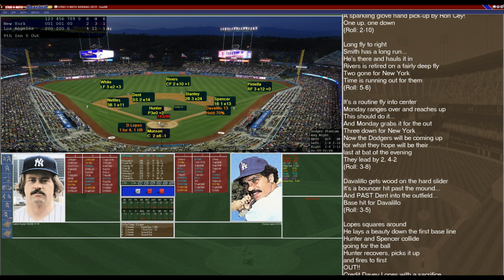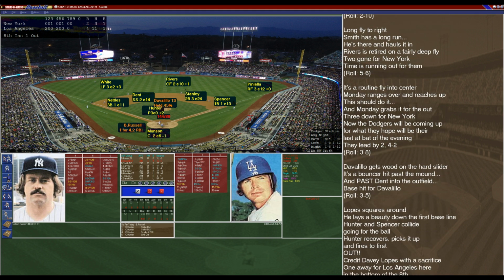Beauty. And Hunter and Spencer collide. Hunter recovers, picks it up, and fires to first for the out. So Lopes gets the job done. DeVille now in scoring position.